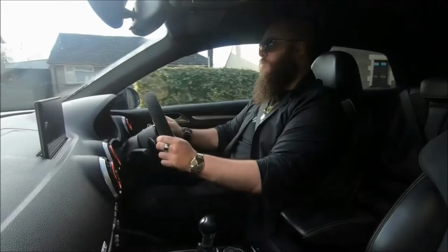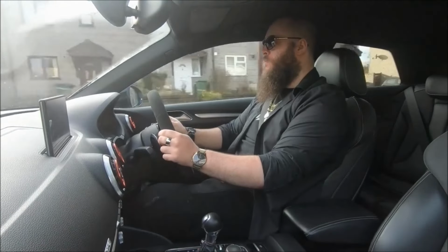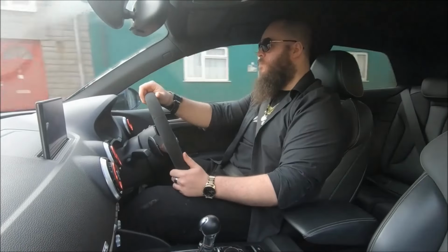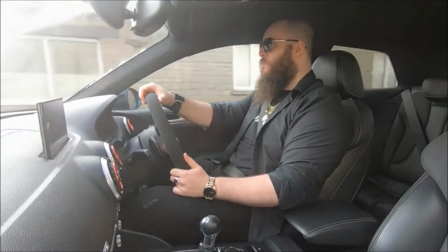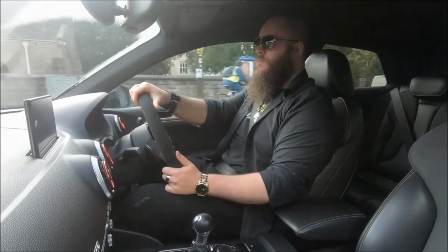Now this one, of course, with 300 horses is in a totally different league to something like a Panda, but the point remains. This is at least as fun through corners as an RS4 or an RS6. And I should know, because I've reviewed both of those on the channel. In fact, they were a similar age to this car.